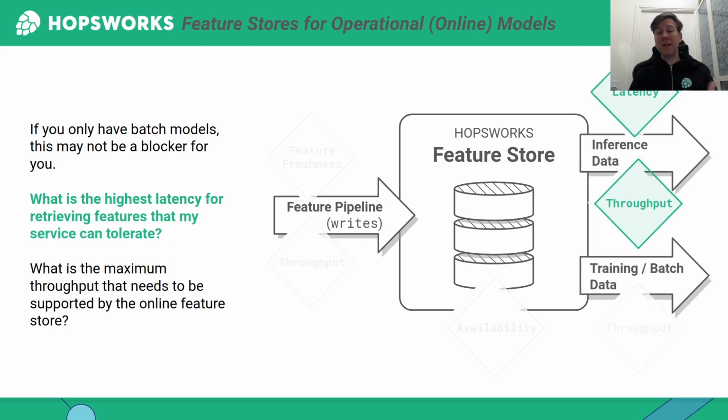And latency finally. What's the highest latency you can tolerate for retrieving features? This depends on your service. If you're doing fraud scoring for credit card transactions, you might have a very tight latency budget, so it might be 5 milliseconds or 7 milliseconds. If you maybe have some entertainment application which is going to show people a different version of their face or an interpretation of their face or something like that, then obviously latency won't be as important.